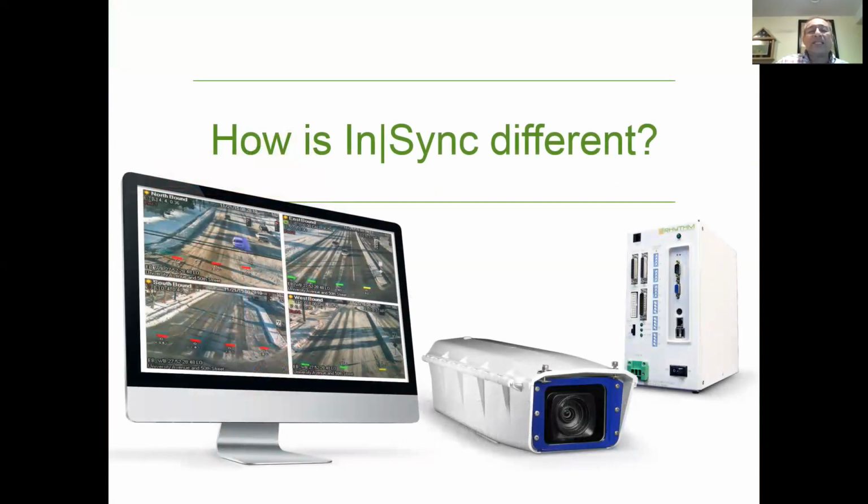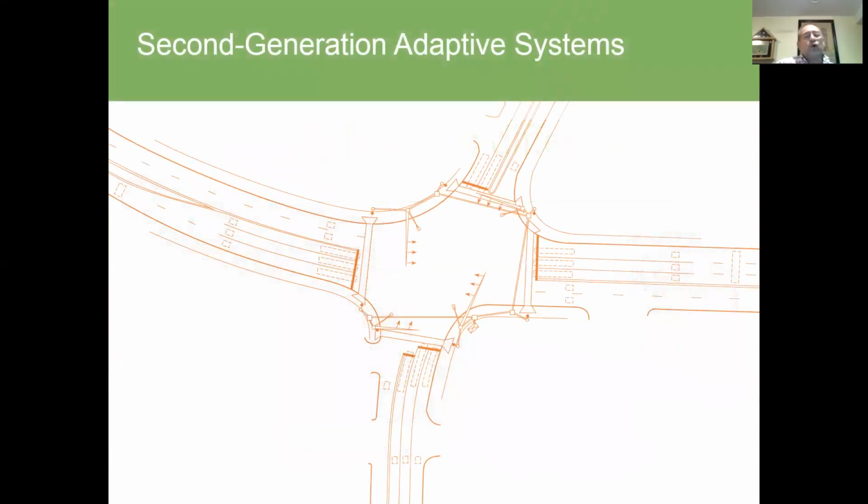All right, so how is InSync different? In the beginning, I spoke to you about a couple of different things. I spoke to you about the idea of real time, and I spoke to you about the idea of responsive. So when we start looking at your typical responsive system, we are looking at what we call a second generation system. These systems use data based on trends, they use limited information, and they also require a pretty large investment as far as additional hardware infrastructure.